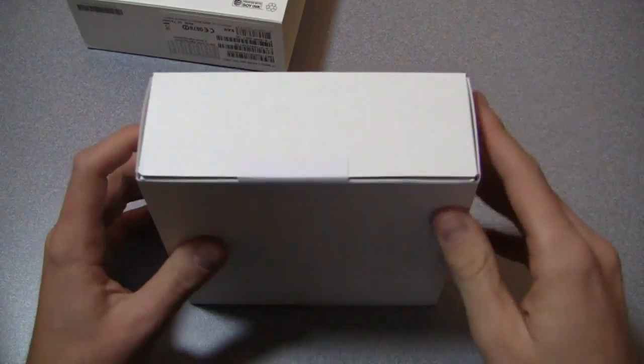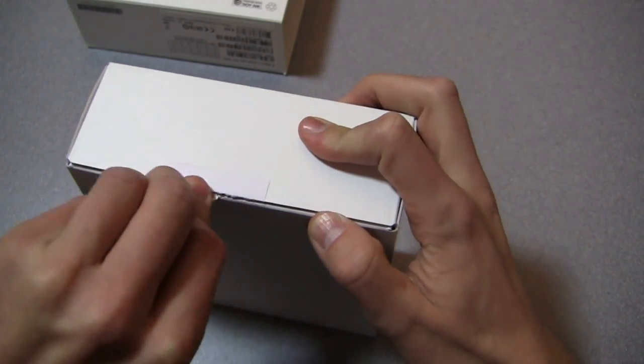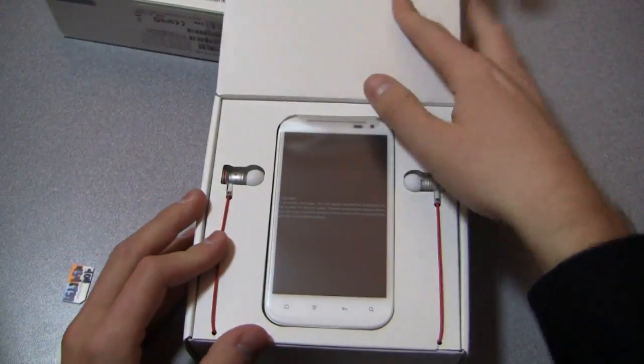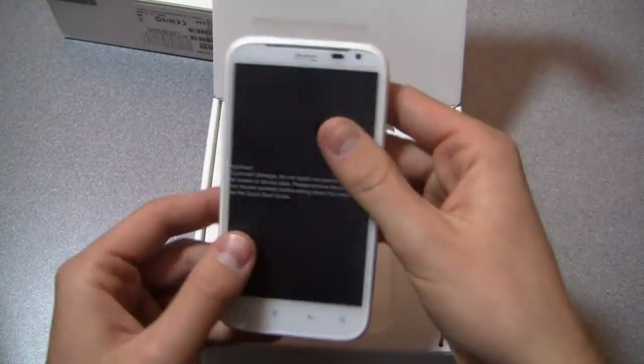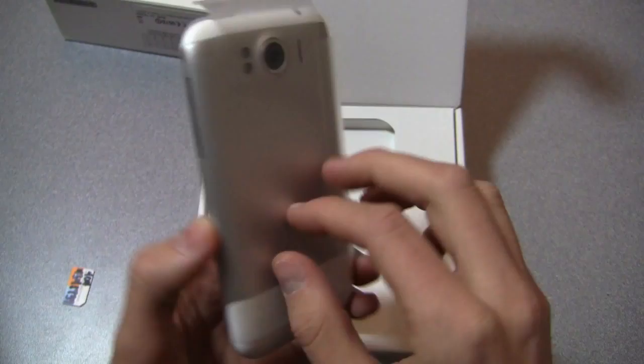So you can see nice and sealed off. This is a brand new device. Excited about this. I've got to find something to open it with. I'll use the SIM card that I'm getting ready to put in the back of it. Thanks AT&T for providing me with a nice sharp surface. So here it is, HTC Sensation XL, and you can see Beats Audio button, or Beats Audio logo rather, pre-installed.